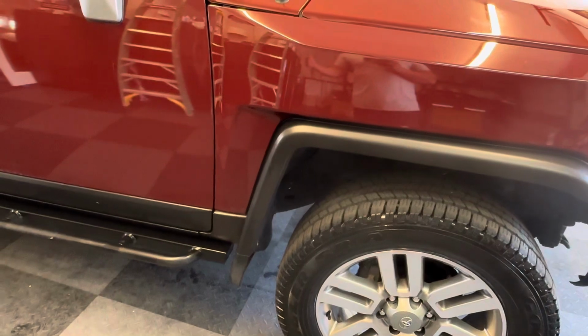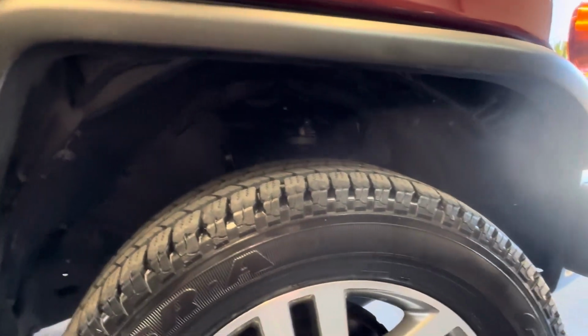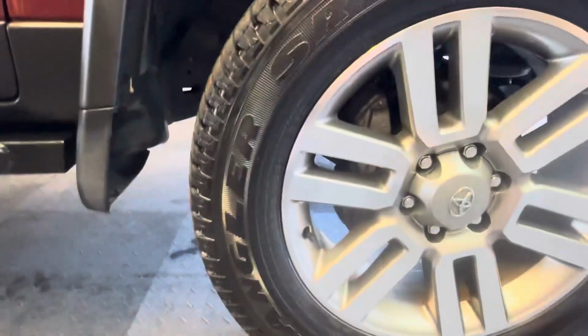It also has rock slider running boards on it, and it has a leveled suspension. So technically this is a 2-inch suspension lift, but it's the same as a leveling kit. It's just actual suspension on this one. I believe it's Icon suspension. So really nice suspension on it.